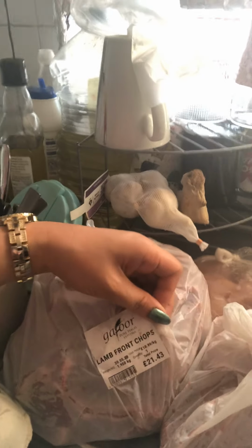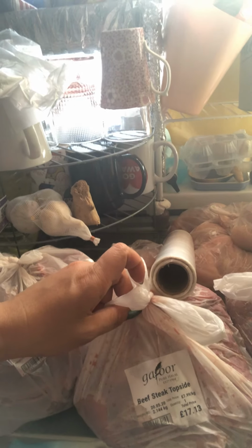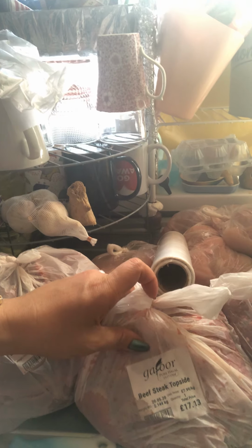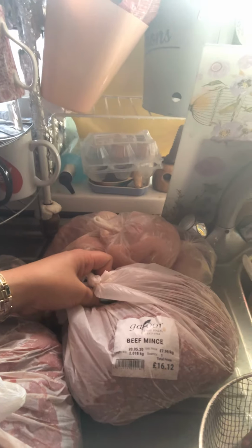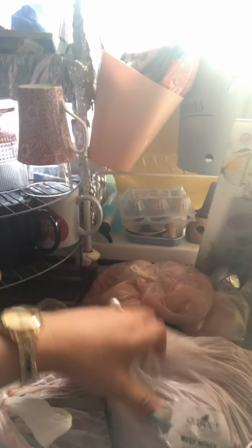So eto ang presyo. So this is lamb front chops, 21 pounds 43 pence. And this is the beef steak, 2 kilos and 144 kilogram, 7 pounds per kilo, and a total of 17 pounds 13 pence. And then this minced beef is 7 pounds 99 per kilo, and this is 16 pounds altogether for these 2 kilos.